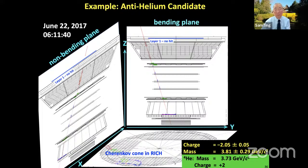Another is an antihelium candidate. Also, this is the bending plane, non-bending plane, and Cherenkov cone. And this measures a charge of minus 2 plus or minus 0.05, mass 3.81 plus or minus 0.039, just the opposite of helium-4.